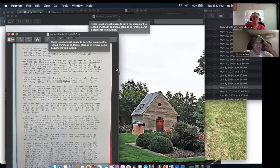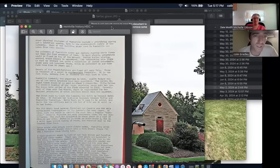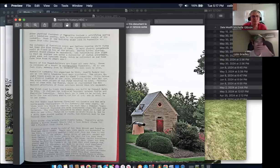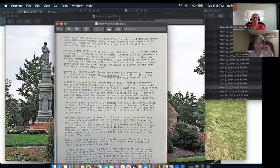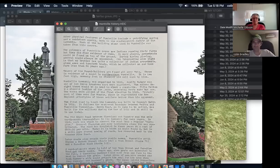So yeah, I live in Montville Township. This talks about how, I'm not sure what this is, a petrifying spring, but this is from, I think, 1830-something, talking about the geography of Montville and how evidence of Indians was all over, including a mound in northeast Montville, which is where I live, that was 10 feet high. I'm not sure what it means by petrifying spring, though. Yeah, so the first road to touch the township was built by General Smith, who is him. And it says it was built for the military. A Smith Road was built for the military.